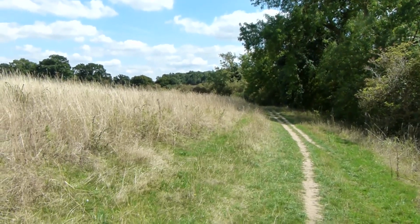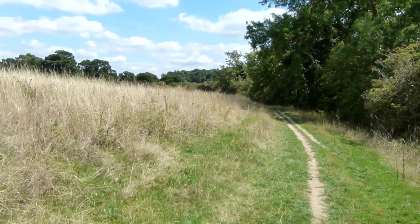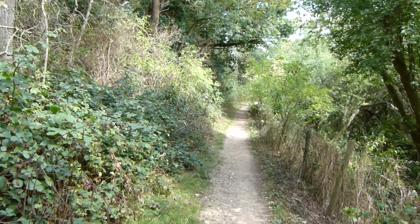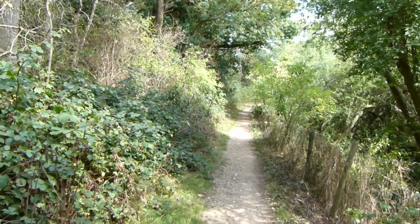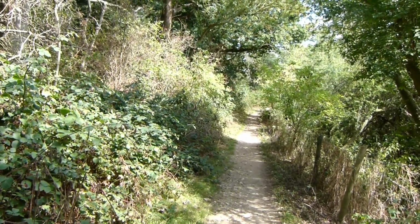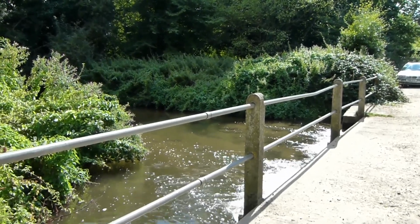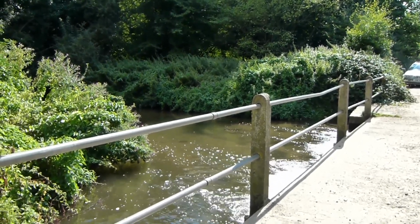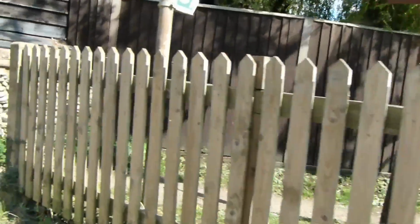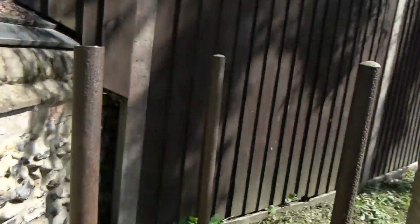Later the path climbs a bank and continues. The Lea Valley Walk now enters this woodland. It's very pleasant indeed along this path. Now at the ford at Waterend, and there's the Lea. But we don't cross the ford because Lea Valley Walk goes along this path here.